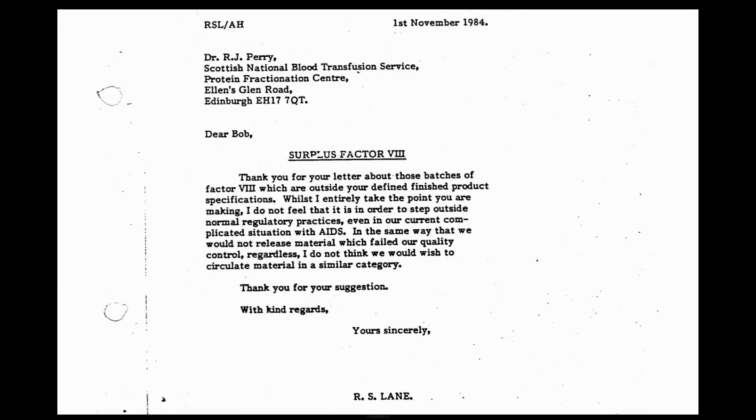CBLA 301912. And I should say that in Dr Perry's letter making the offer, he made reference to tentative evidence in relation to the AIDS infectivity of commercial products. In other words, question marks around AIDS infectivity of commercial products. So would you therefore like to have this Scottish product?